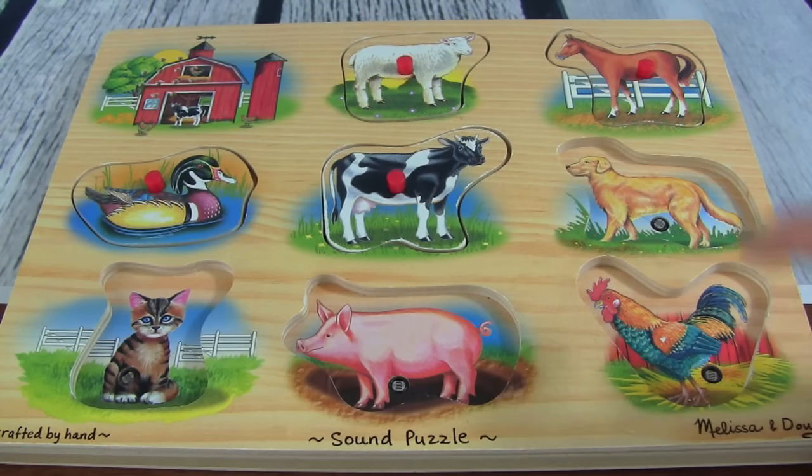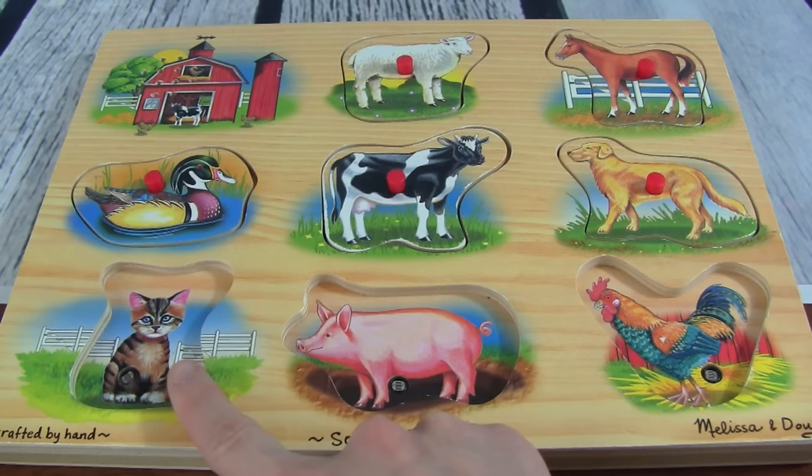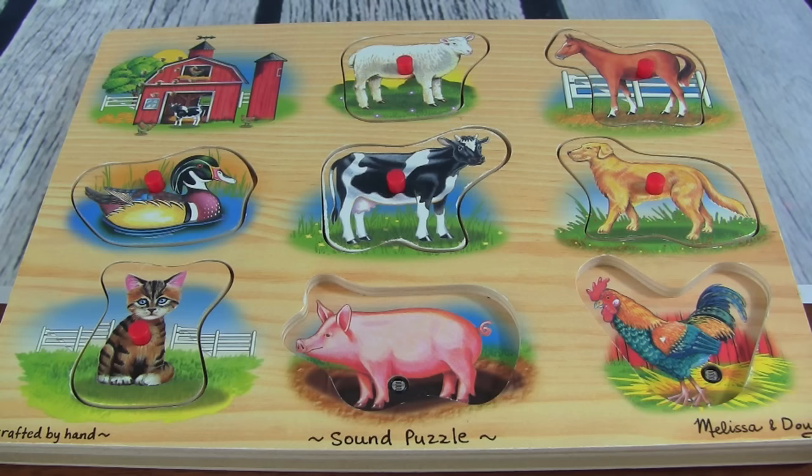This is a dog. A dog goes ruff, ruff. Here is a cat. A cat goes meow. This is a pig. A pig goes oink, oink.